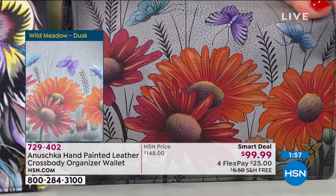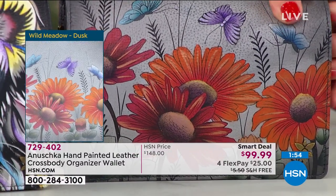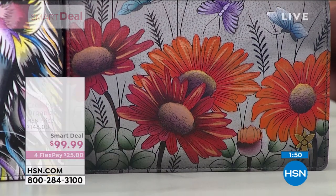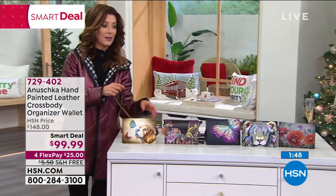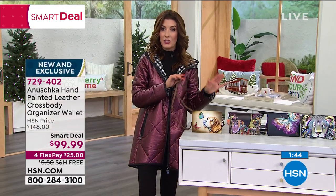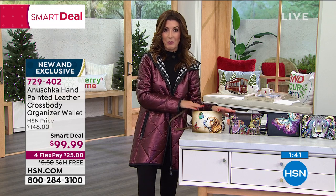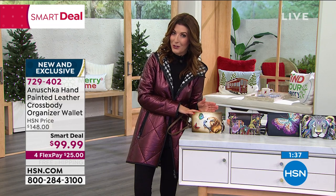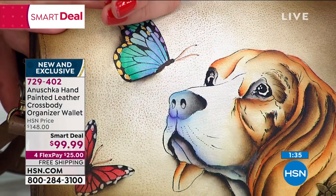And here is our Wild Meadow Dusk with the beautiful daisies. It has the gray background. So let me just give you a full tour again, because I do not want you to miss out on the smart deal. Right now we have five choices. Let me tell you, they are not going to last the day. It's the lowest price. It's the best value on a smart deal that Anushka has ever offered us. We've never done free shipping on Anushka. It also is on for flex pay.